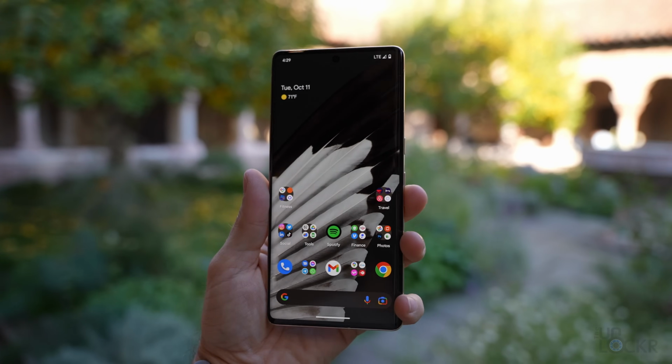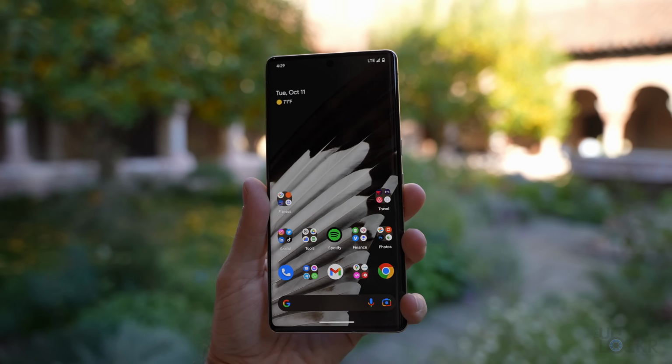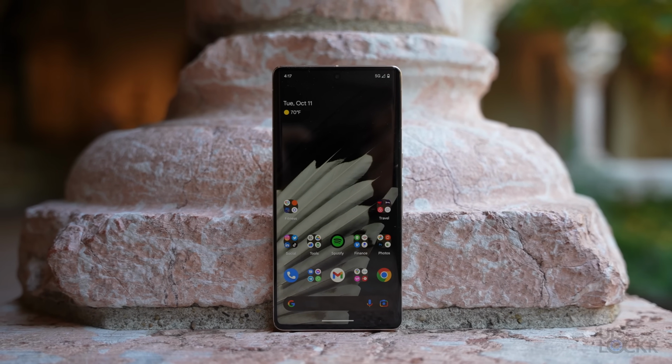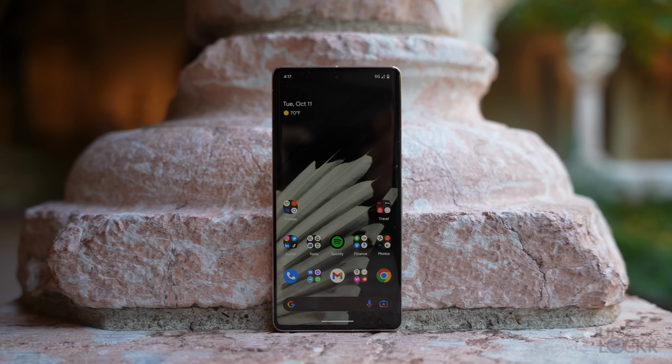Now the screen also has a 25% higher peak brightness. We can get up to 1000 nits for HDR content and 1500 nits of peak brightness, which only ever happens, just like it does on most of these phones, when you're in bright daylight.